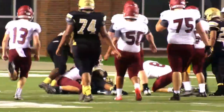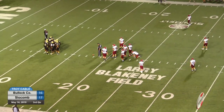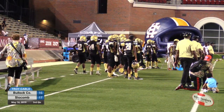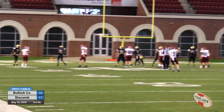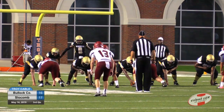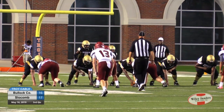Now it's second down in Hurtsboro. We're getting closer to the field trials. Some of the best deer hunting in the state of Alabama is in Bullock County. Second and a long ways, folks. They've got to get way across the 50-yard line, all the way to the Slocomb 41-yard line to get a first down.